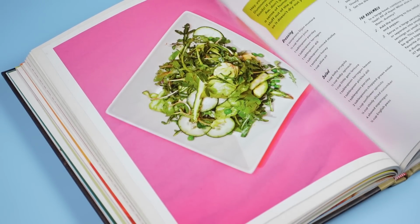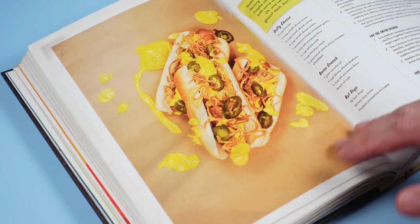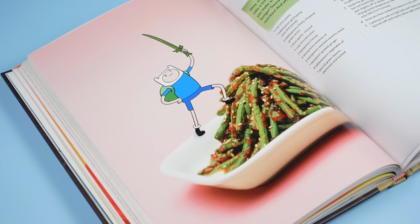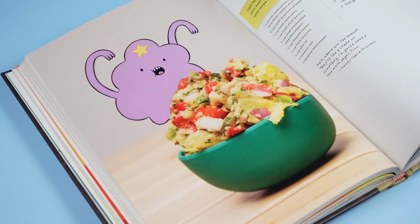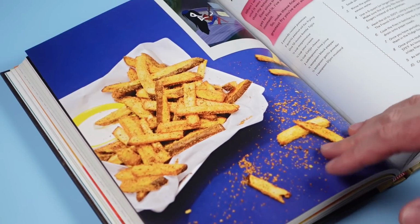I'm glad to see that this book is littered with illustrations of Adventure Time characters and references. Some of the recipe photos even include characters in the background or foreground kind of interacting with the food, and it makes some of the recipes look super fun. I love how the cookbook visually and thematically captures the energy of the show.